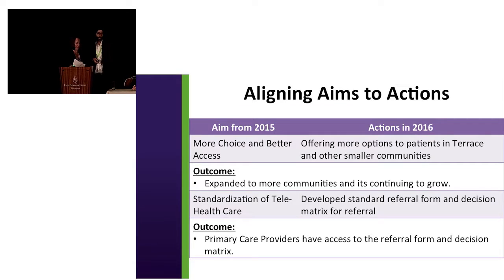So aligning aims to actions. This is the idea of what we thought we were going to do, and how are we doing? One of the main aims was more choice and better access. So choice to the patient. We still have folks who live in rural places but want to travel to Prince George for whatever reason. They have family, and that's a choice.